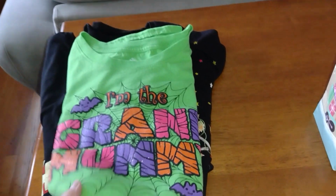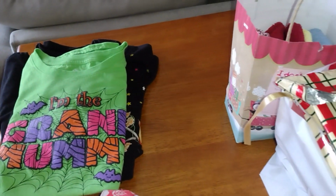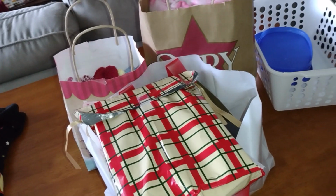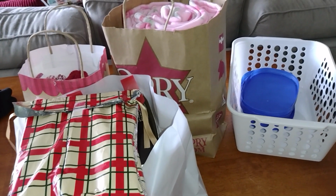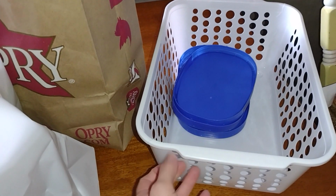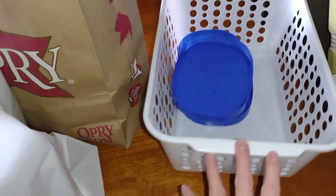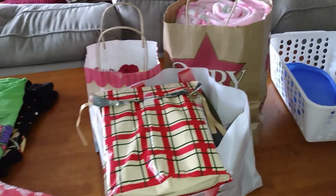I posted these t-shirts on the Buy Nothing site, and while I was doing that, I checked to see who wanted these items that I had already set aside, and I put little tags, put them in bags and stuff like that. These things I'm going to toss into the recycle bin. This is broken, and I just had this stuff in there, so those are going to go out in the recycle bin. I'm not going to worry about those anymore.